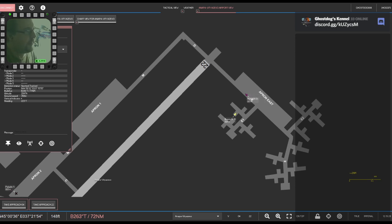And Tholazar, you can line up and wait runway 22 when you get there. 5-1, line up and wait 2-2.